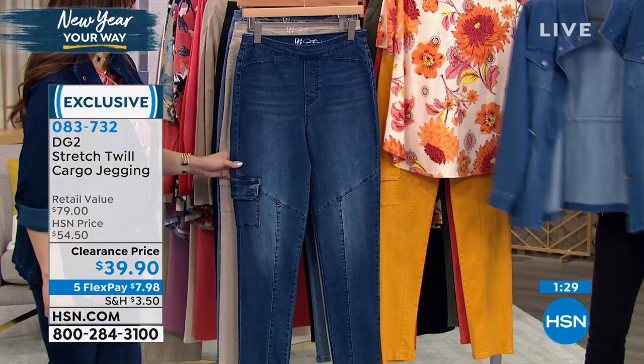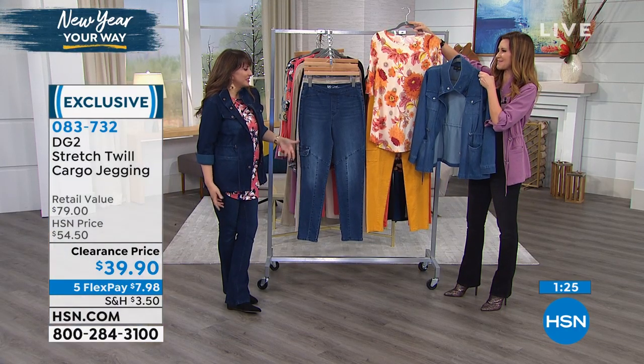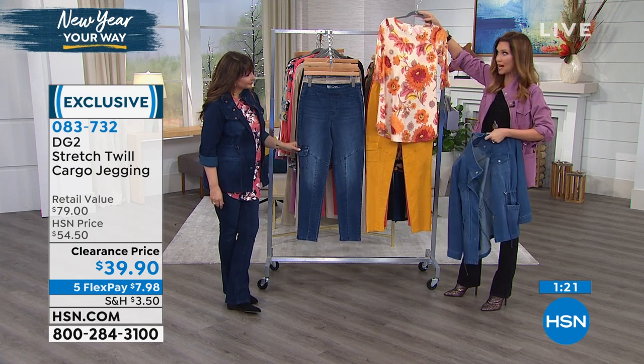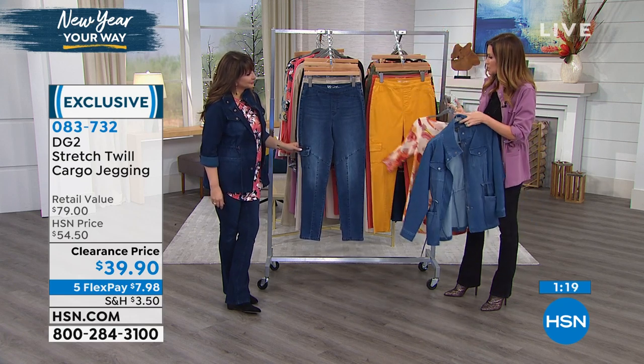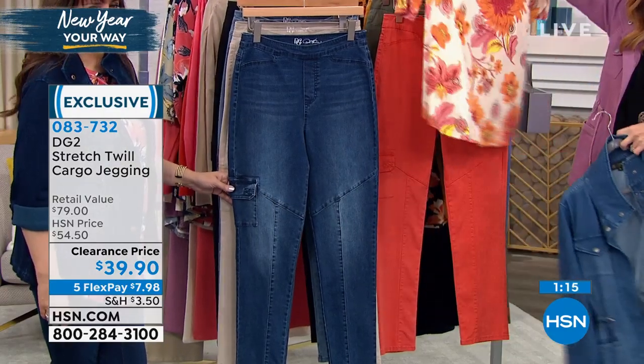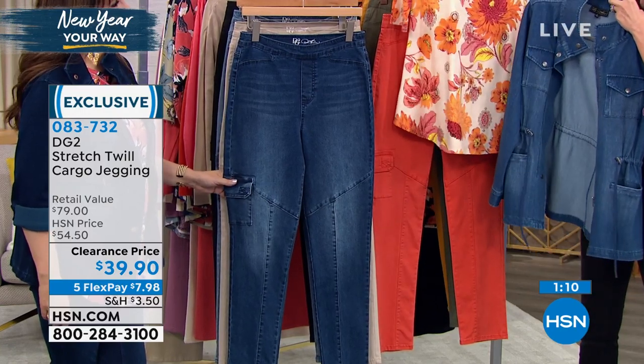And then look, you pop on that today's special jacket. I know I keep calling it that. It's the jacket that goes with today's special, basically. And then you've got an entire outfit. Those are the mustard pants, but then look, what if you got the mustard and you got the burnt orange? Same shirt, same jacket, completely different outfit.